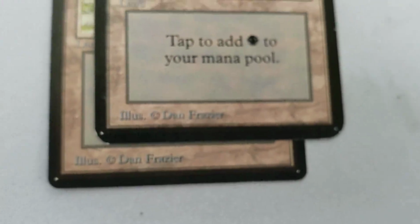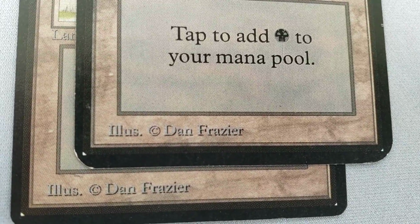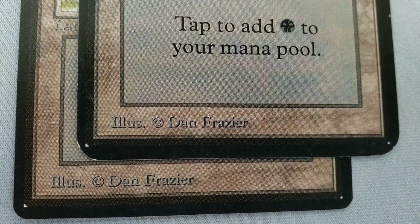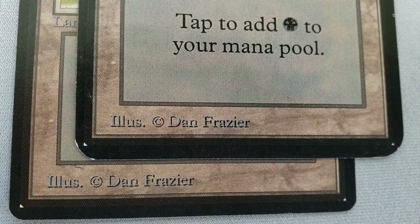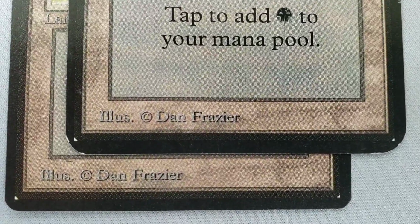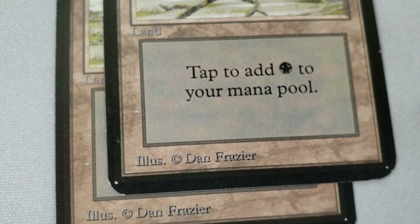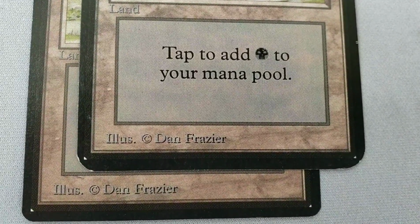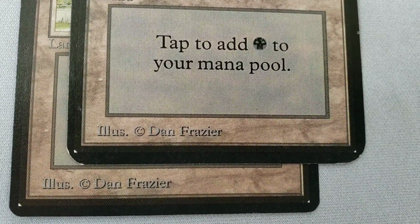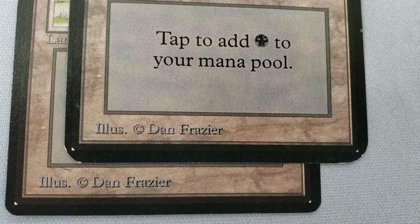Definitely. Let's take a look at the Dan Frazier part. This one's pretty interesting. The beta is on the bottom. The alpha is on the top. What do we see? I'm noticing that it's pretty similar. Very similar. But I will say that if I'm looking at this straight on, the alpha one tends to be a little bit thicker. A little bit thicker.